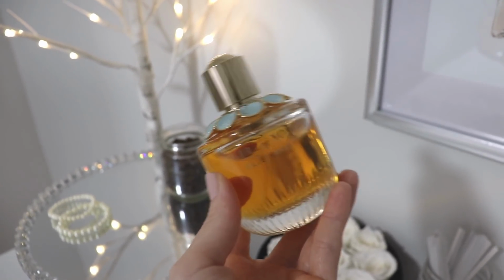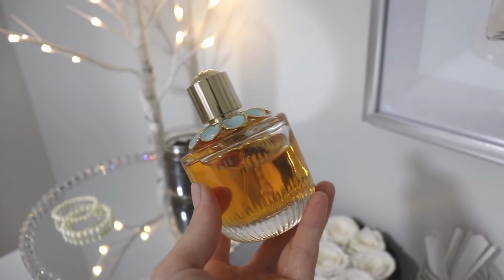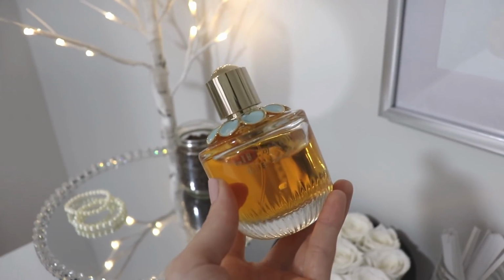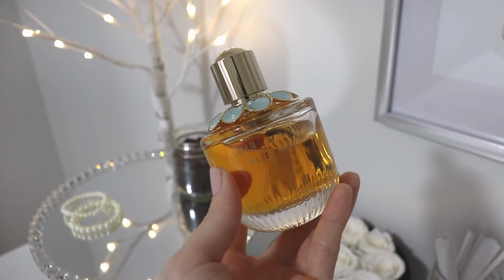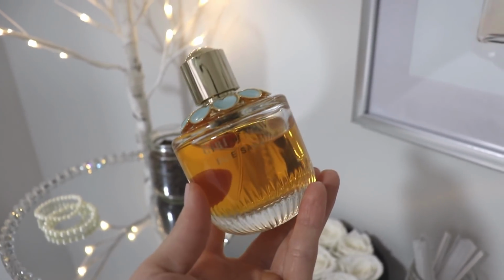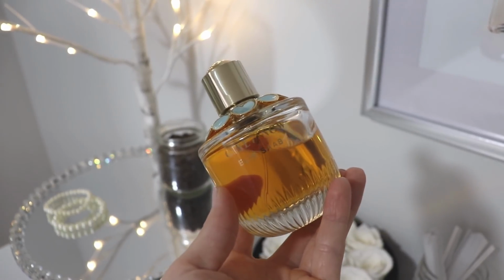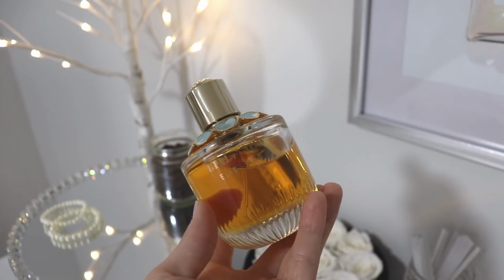Like, I wouldn't even say this is a lifer or one of my favorites, but for some reason, this is the one I grab when I just don't know what to wear, especially this time of year when it's cold outside, like fall, winter, when you can tolerate something that's a little bit sweeter and stronger and long lasting. This just happens to be the first one that my eyes go to when I don't know what to wear.